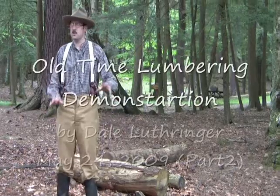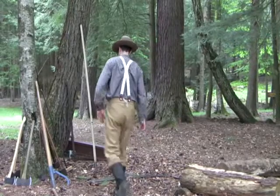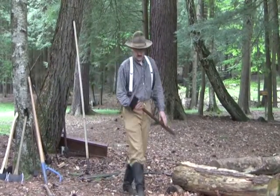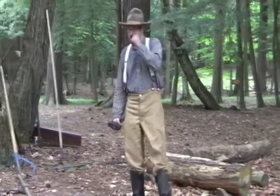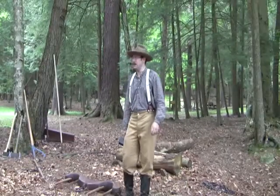All right, there's many different tools. As soon as that log was cut, then they would need to use another tool, because eventually if I want to take this log to the mill, let's say it was down here at the Cook mill.